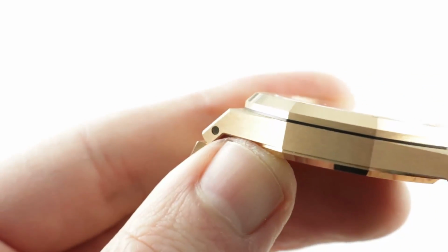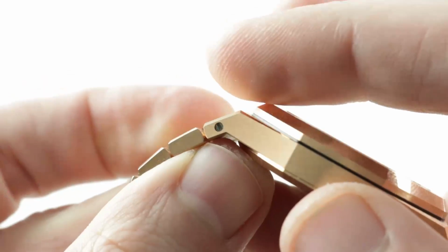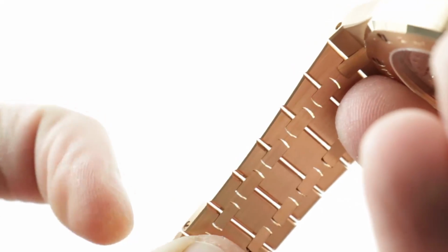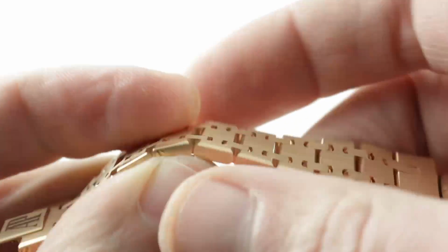AP always doing things the right way with its construction, fixing the bracelet to this heavy and valuable watch using screws, not spring bars. The underside of the bracelet is nicely evacuated, so there are channels between the links to allow it to vent the wrist on a hot day and also avoid pinching skin or pulling hair.